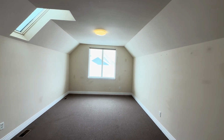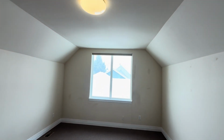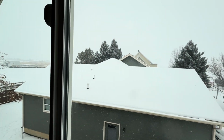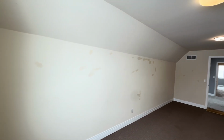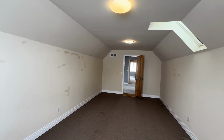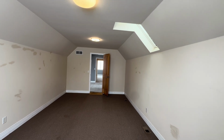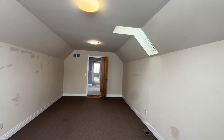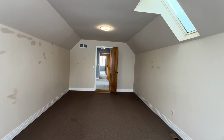So this is just a huge open room that is up here. You can see the paint touch-ups right there. And this is just, you know, this could be used as another living space up here. Put a couch, put a TV up here, put a pool table up here, whatever.